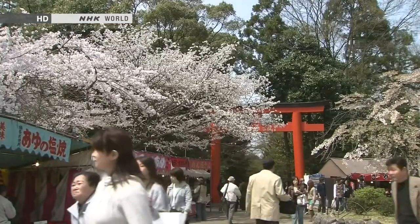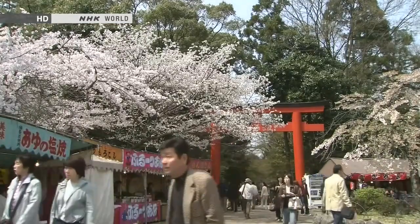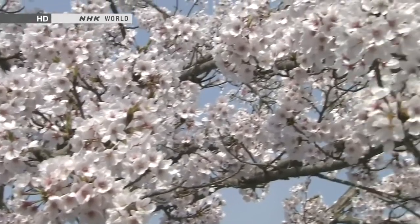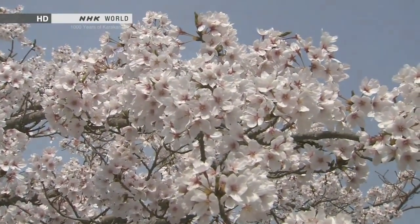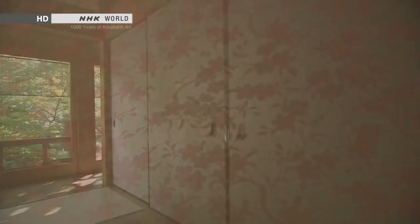Cherry blossoms are the color of spring in Kyoto. The whitish blossoms tinged with pink charm the hearts of the Japanese people. This design depicts the blossoms in silhouette, but their vibrant beauty comes through.